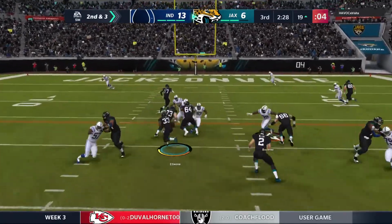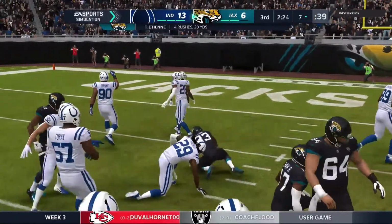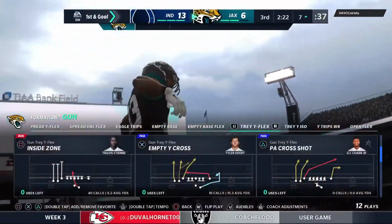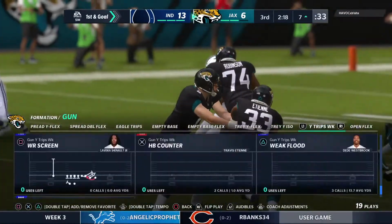From the shotgun now, here's an inside give. And brought down, but not before they get it inside the 10 to the 7. It's a nice pickup of 12 yards, and it gives them a 1st and goal.